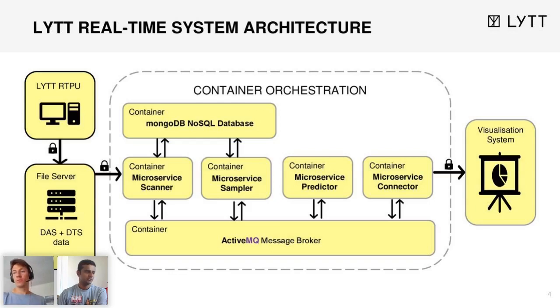And what do microservices do? By the name, you can guess that microservices do specific things and only specific things. And what does the ActiveMQ do? ActiveMQ helps all these microservices talk to each other. Microservices don't talk to each other directly. They talk via the ActiveMQ messages. And all of these are open source solutions. When I said we wanted to reuse as much as possible rather than reinvent, that is one of the reasons we went open source.